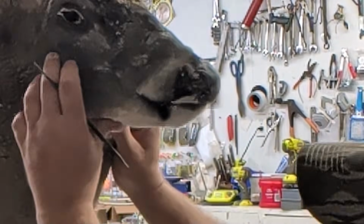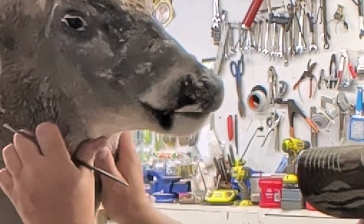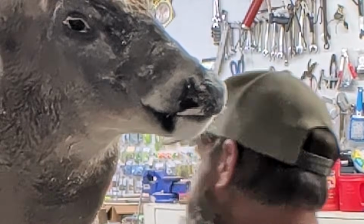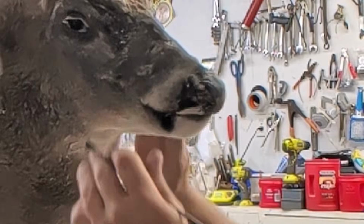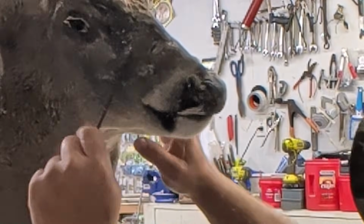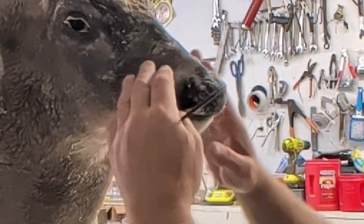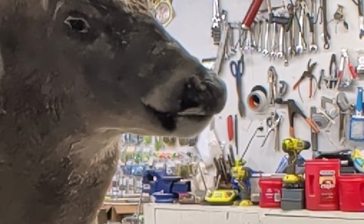So we're just tucking in the hide and everything right here, getting everything going. It's gonna look good, good looking buck, and we'll clean all this up. This white that you're seeing all up in here, a lot of that's the preservative. Once we get everything set, we'll take a brush and brush a lot of that off, and it'll clean it up and look a little bit nicer.